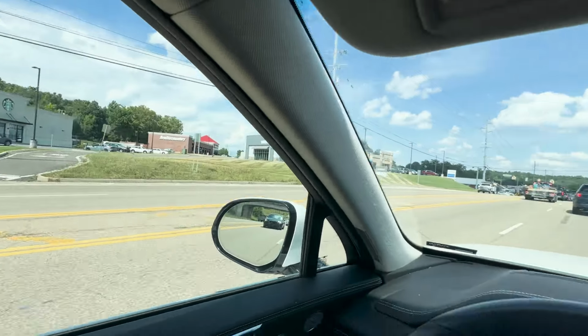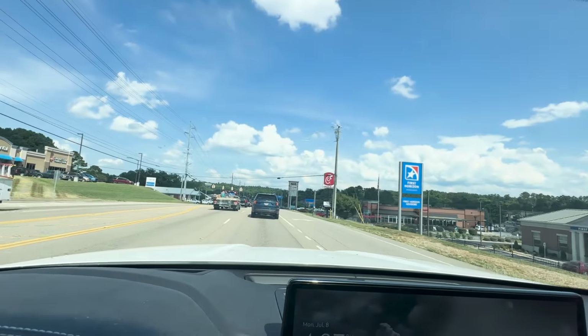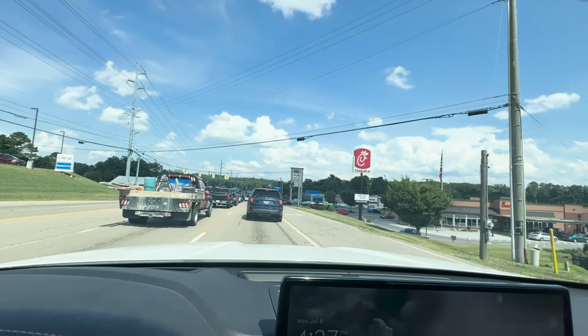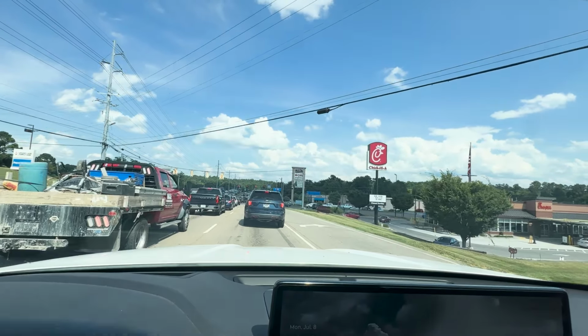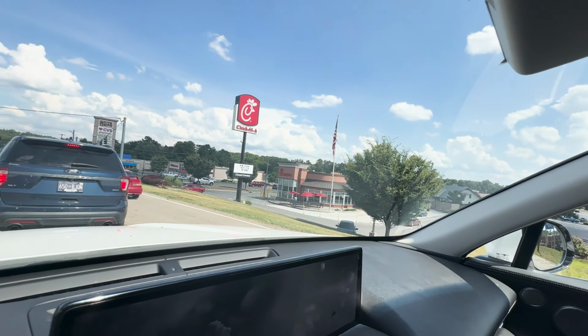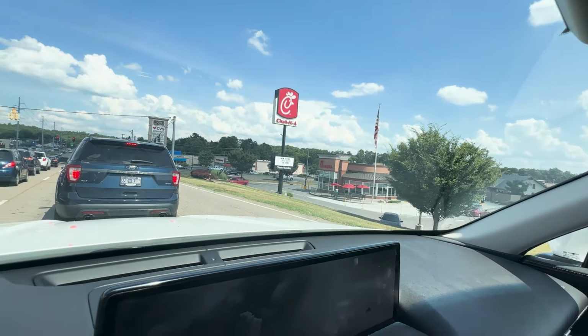There's your Starbucks there. And then ahead to the left, you've got a Freddy's. And then you've got the brand new Dutch Brothers. Literally just opened maybe 2 months ago. Chick-fil-A, let's check out the line. Nothing too crazy right now. Not too crazy. It does get pretty insane around lunch and dinner time.